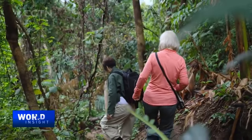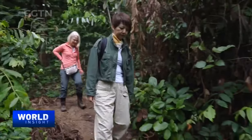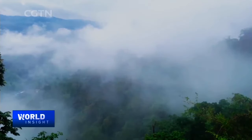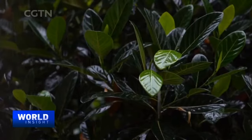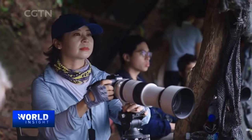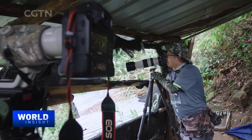Look up here also. It's a bit steep, that bit, but... The next morning, we are heading to see the real creatures. But the weather plays a trick on us. Dehong enters the rainy season in June. It is not the best time for bird watching. But surprisingly, we meet avid bird watchers. Ban Dingying is one of them.